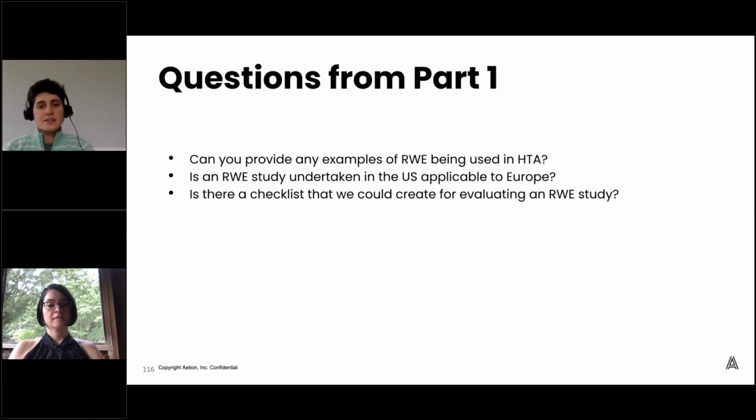So yes, I think we don't have a checklist. I think there's definitely room, but I think it definitely has to be created in concert with regulatory and HTA bodies as they're starting to set their methodological guidelines and guidance for RWE generation.